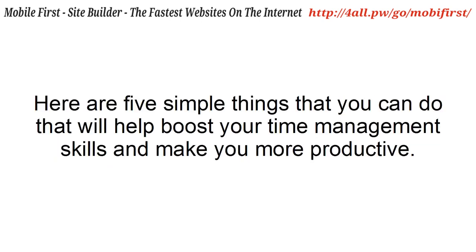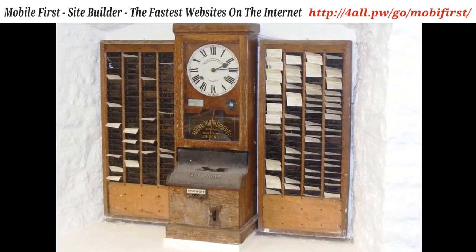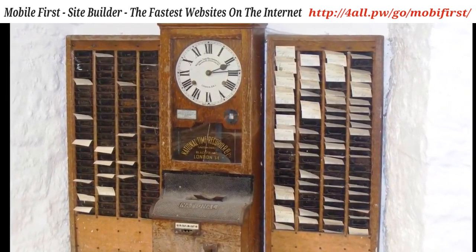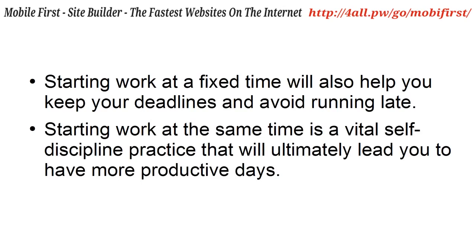Here are 5 simple things that you can do that will help boost your time management skills and make you more productive. Start work at the same time every day. When you start working at the same time every day, you will help your mind set itself into productivity mode. Starting work at a fixed time will also help you keep your deadlines and avoid running late.